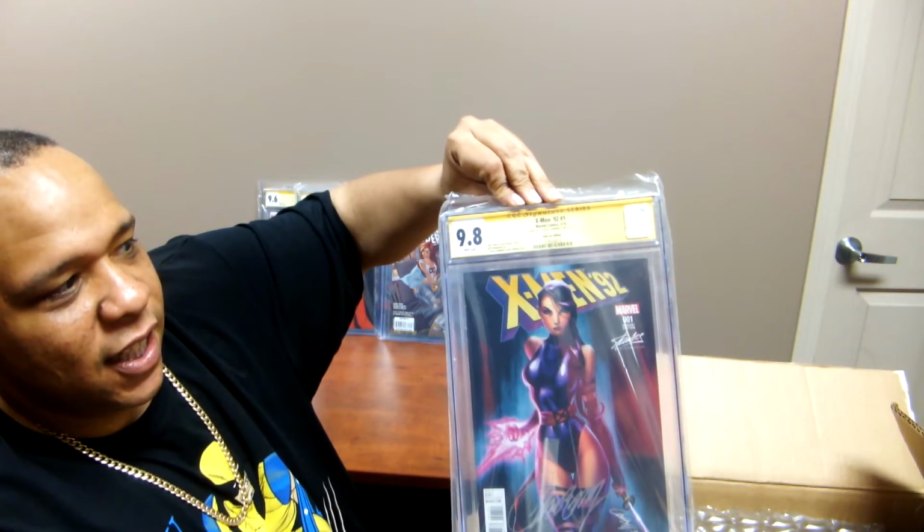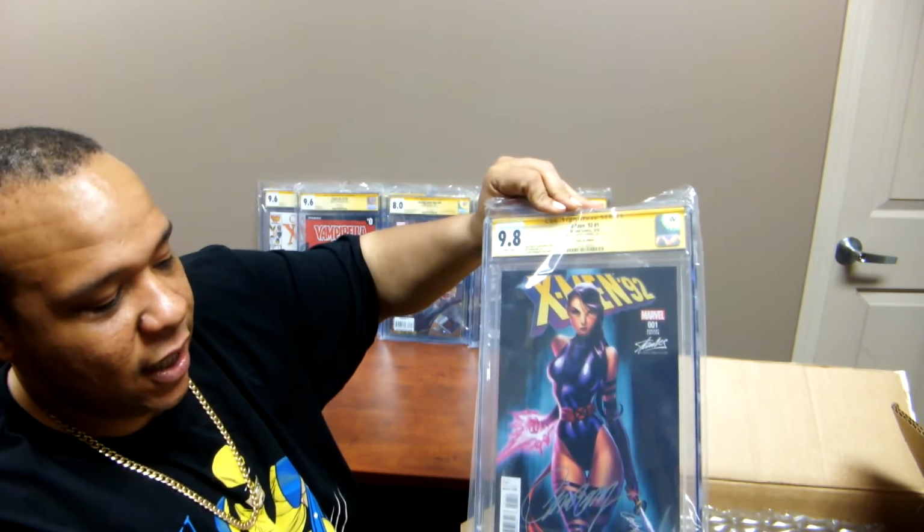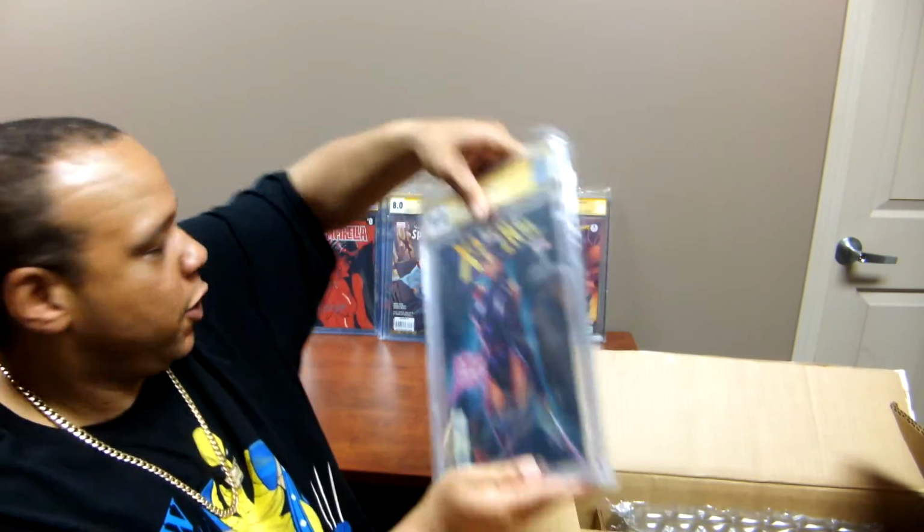Oh, here we go. This is serious. Boom. X-Men 92, the store exclusive from Scott Campbell. Look at that cover. Coming back at a 9.8. Look at that Psylocke. That's a really good image. Beautiful book.